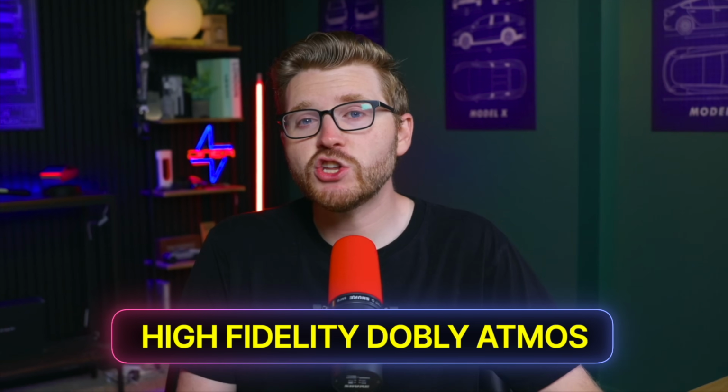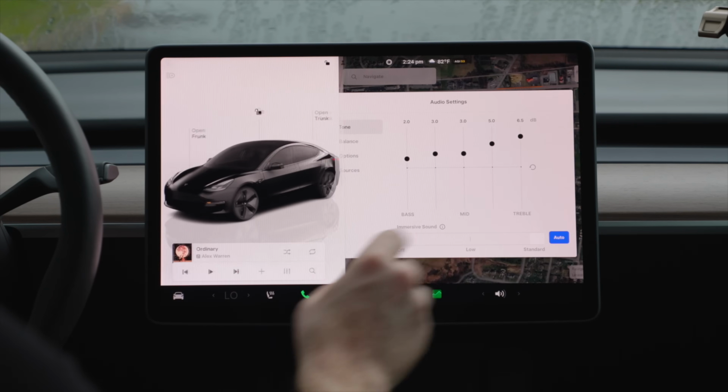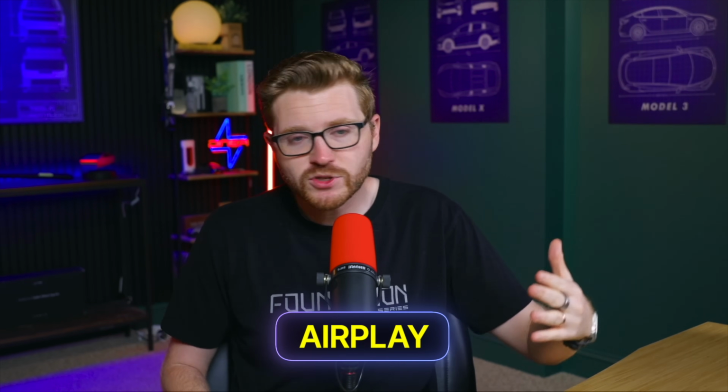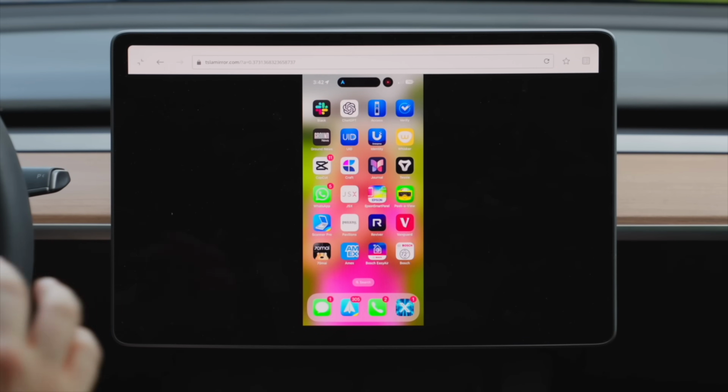Besides that, there are a couple of other lingering rumors that could make their way to our cars with the fall update. For example, high-fidelity Dolby Atmos 3D surround sound audio has been a lingering rumor for a while. That could make its appearance. Same goes for AirPlay, where you could basically wirelessly AirPlay something from your laptop, your tablet, your phone to the big display in the Tesla. That would be awesome to see.